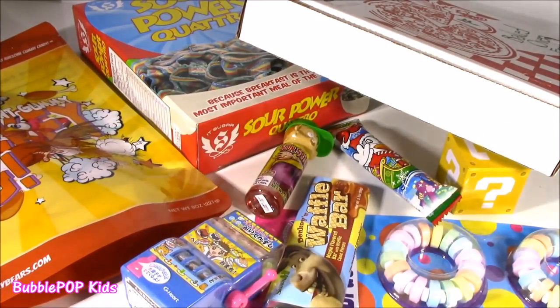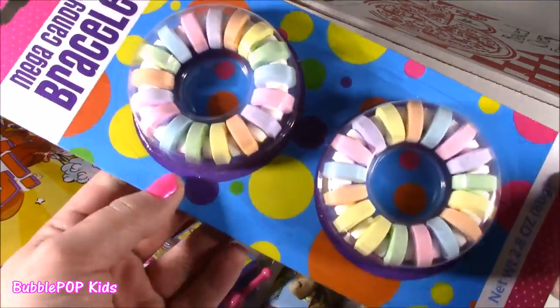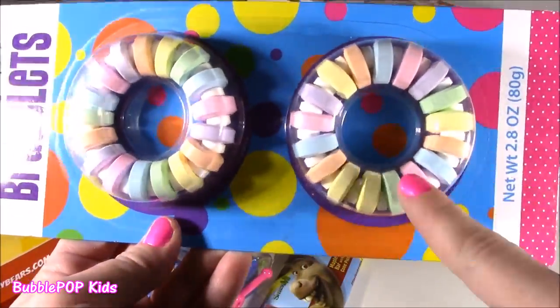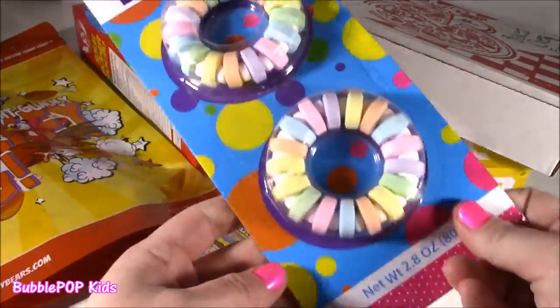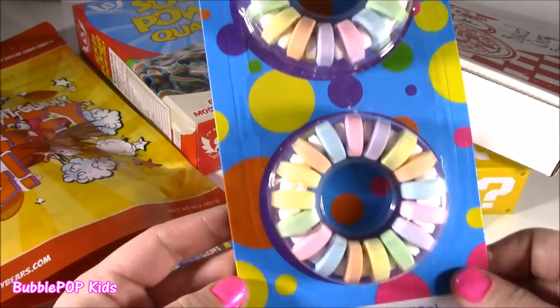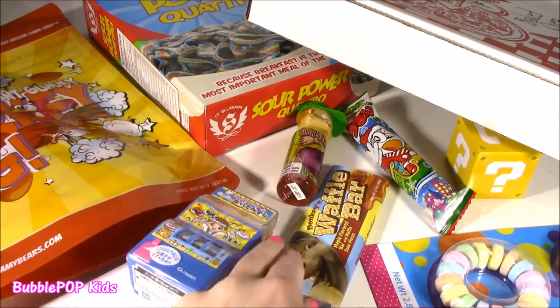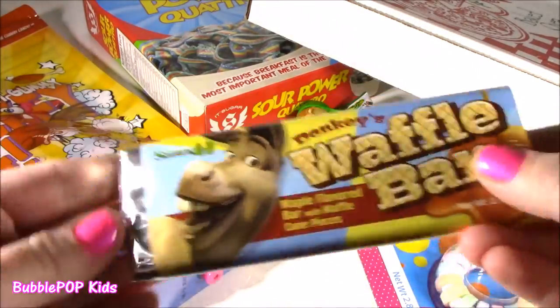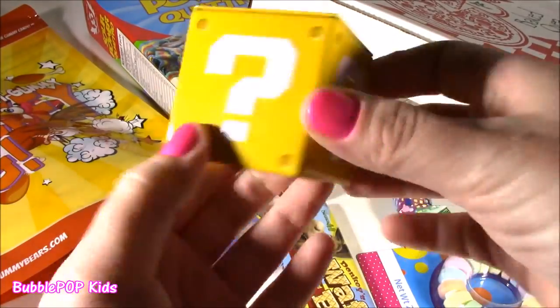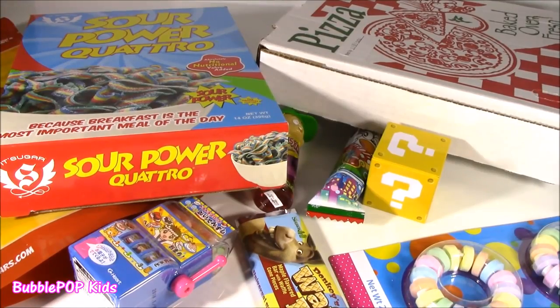Ooh, so actually there was two more giant ones. We got these mega candy bracelets. These things are probably like 10 times the size of a regular. They're huge. Oh, they're so cute. Pretty colors. Okay, Bubble, like enough with the intro. What else? We have like a donkey waffle bar, whatever that is. Super weird. We also have a Mario cube. Loves it. In the final sweet treat, we're gonna be testing out.